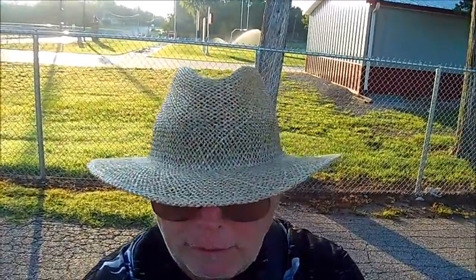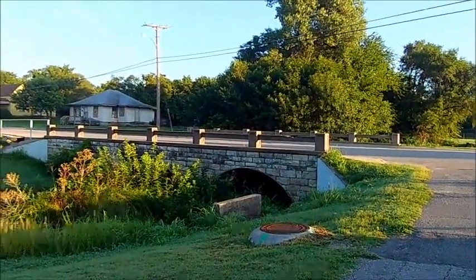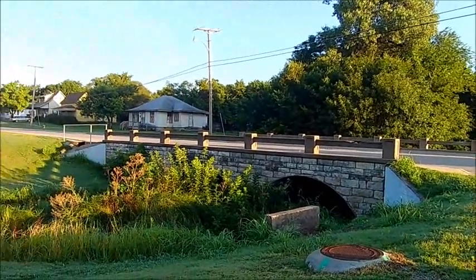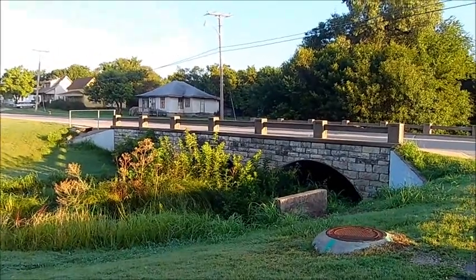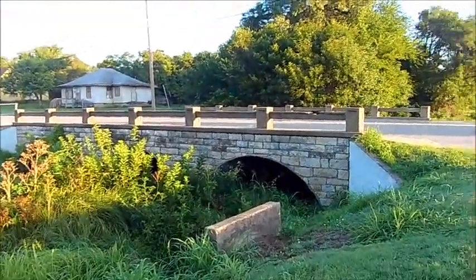So anyway, let's get started. I'm going to show you this Stone Arch Bridge and give you a little bit of history on here in just a minute. Okay, and again, this is actually called the Hargis Creek Stone Arch Bridge, and it was built in 1953, and it does have 3 arches on it. It's pretty overgrown, but we'll see if we can get down here and get a closer look.